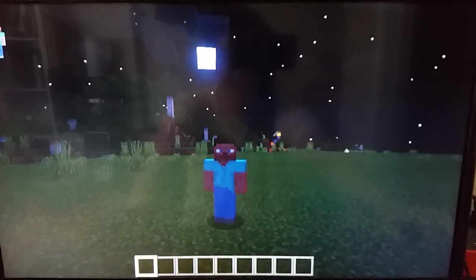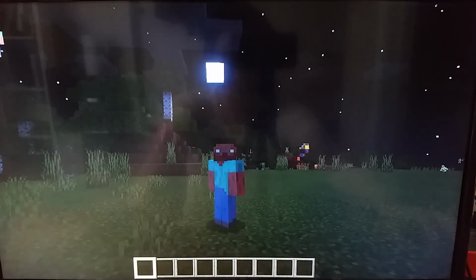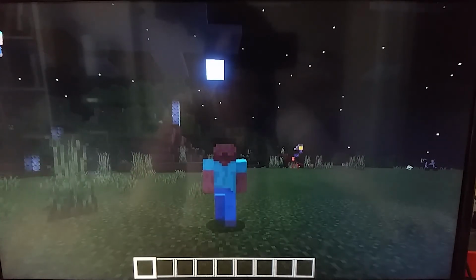Something, I don't know. Oh, geez, I didn't realize that Steve blinks now in Bedrock Edition.